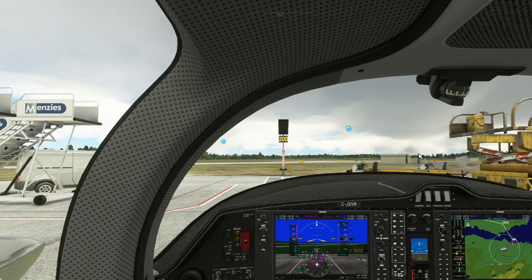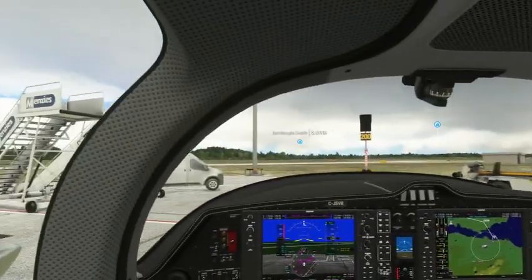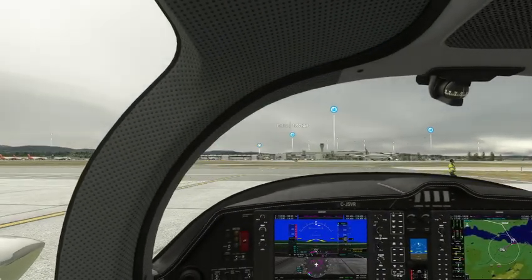Edinburgh traffic, Charlie Juliet Sierra Victor Romeo, type Diamond Twin, stand 200, taxiing to runway 06 via Papa, Alpha, Bravo, holding Bravo 1. Edinburgh traffic. Okay, let's make our turn here. Lots of left rudder to get around this unit here in these stairs. Pray there's no hitboxes. Oh. Alright.